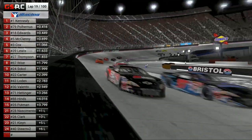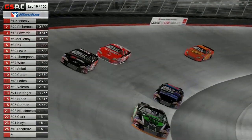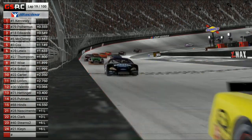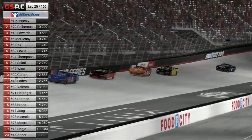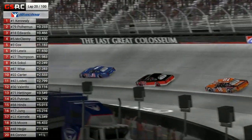Yeah, and I do think that the top line is where you want to be once the runs got going, but we do see a lot of drivers still trying to make the bottom work, especially our leader actually is running the bottom of the racetrack right now, Robbie Keneally. Keneally with about a quarter-second lead on Pullman. Same back to Austin Edwards.